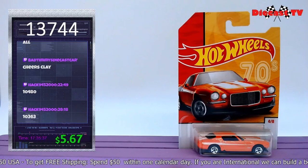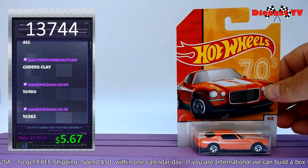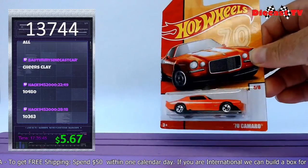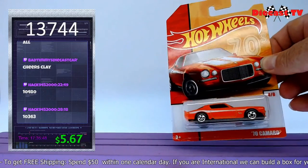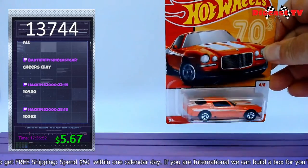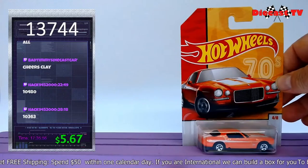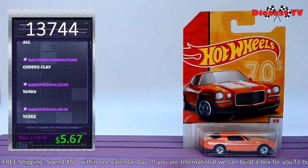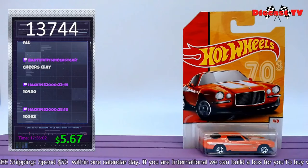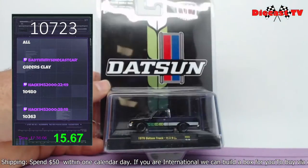Everybody's asking me about a 70s Corvette. Well, you have to go to a Target exclusive. And I know we're not Target, but we got brand new Target exclusive shipped directly to Diecast TV. Look at this 1970 Camaro. I love the pointed hood of that thing. I love the basic wheels of that Target exclusive. Famous cars from the 70s. Get it now. All you have to do is type in 13744.